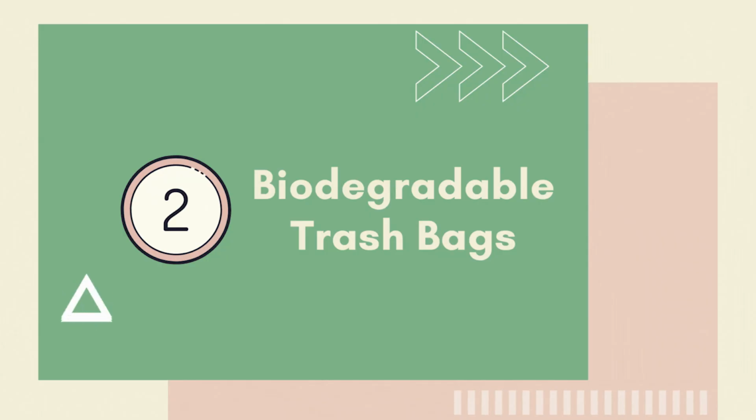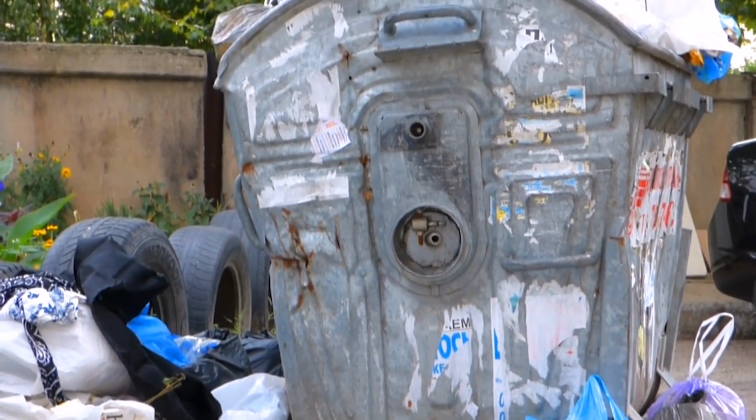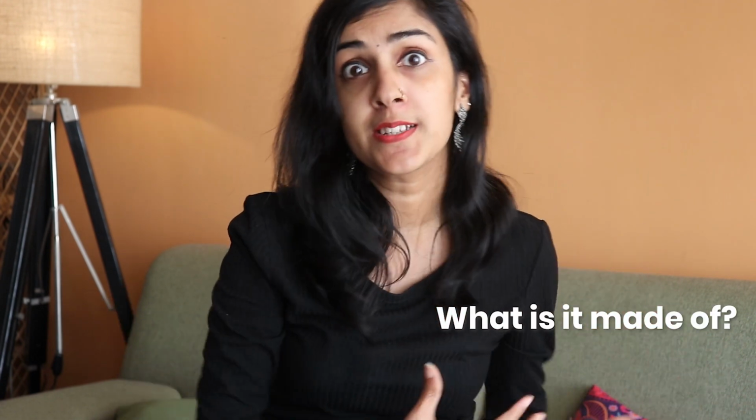Alright, so the next item is something that I think a lot of households which are shifting to this sustainable lifestyle have been purchasing quite a lot, and these are those biodegradable trash bags. I have to admit, I have also fallen for this greenwashing. The thing is that half of us who end up buying these biodegradable trash bags don't try to find out where the sourcing is coming from, like what is it really made of.